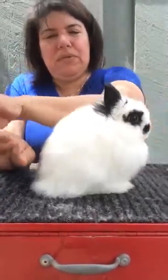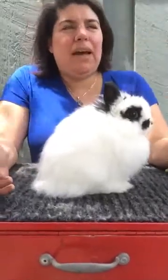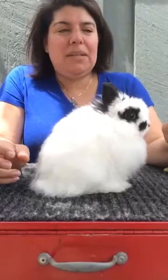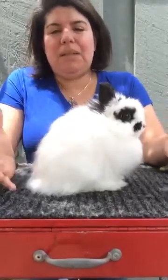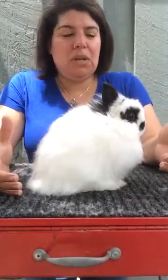You've seen this girl before. If you see my Facebook page, a while back I put some photos of parts that I like on rabbits, and she was my example of the wide back end. That's really what I love about this doe most.